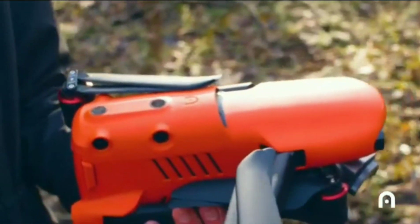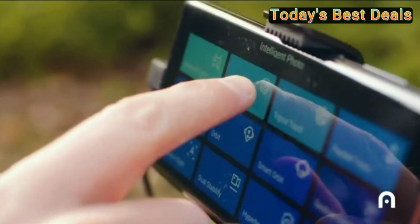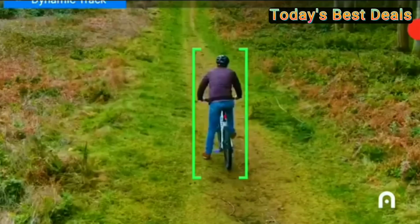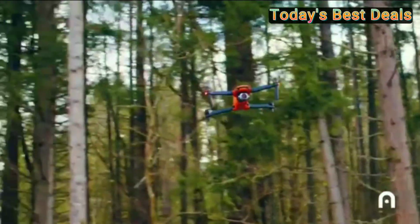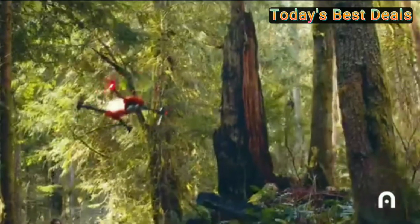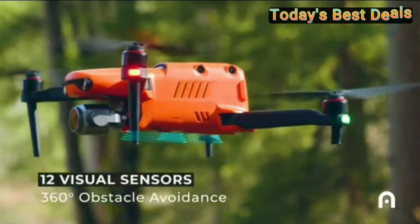Autel Robotics EVO 2 Pro Drone 2022 newest EVO 2 Pro rugged bundle with 6K HDR video version 2, no geofencing, f2.8 to f11 aperture, 360 degrees obstacle avoidance, extra 32G and 64G SD, fly more combo.